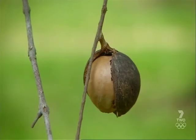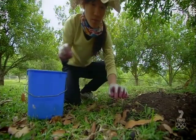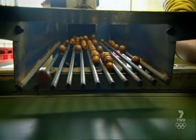It is our livelihood and our whole sustainable farming. And have you had a cracking good time doing it? Oh, cracking good time. Macadamia trees don't start producing nuts until they've been in the ground for 4 years, and 7 years before they're considered commercial.